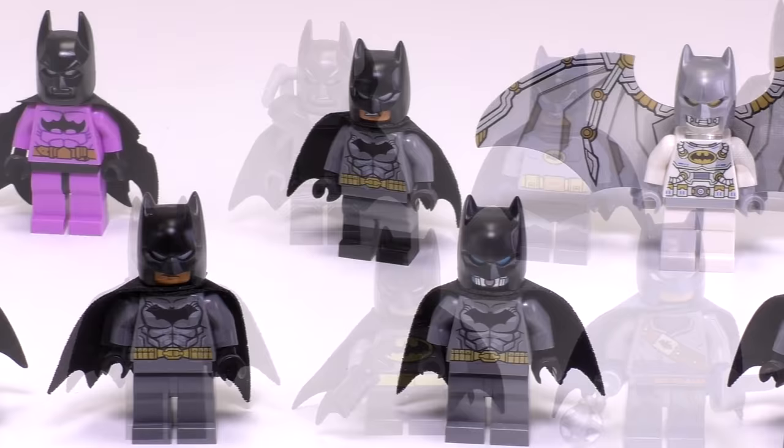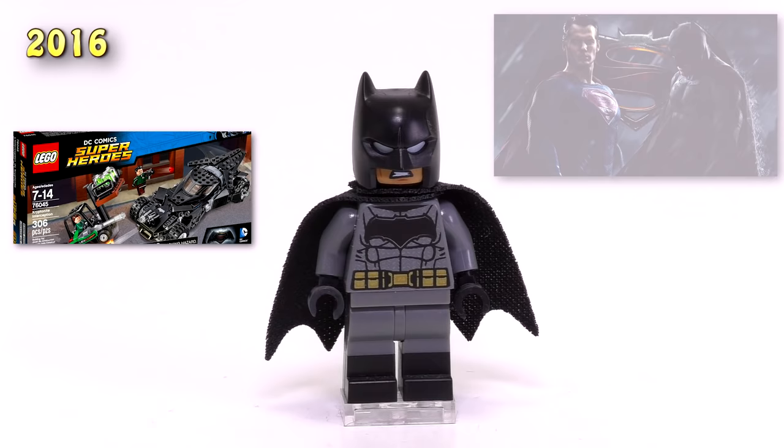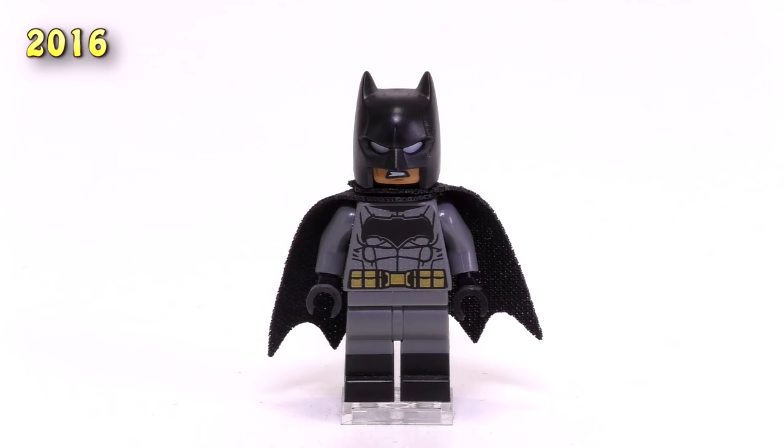2016 also had 7 Batman releases, but they're way more diverse. Every single one of these guys is really, really different. This first minifig was released for the Batman vs. Superman movie, both in the sets Kryptonite Hero Interception and Heroes of Justice Sky High Battle. He's got a pretty nice, sort of subtle, kind of chainmail-ish printing on the chest. He's got that very wide bat symbol, dual molded legs, and a couple of different expressions.